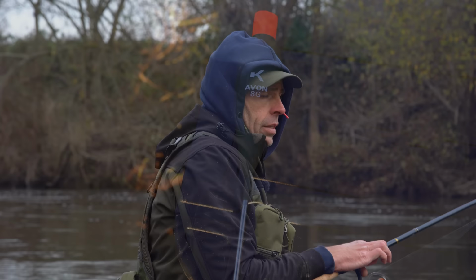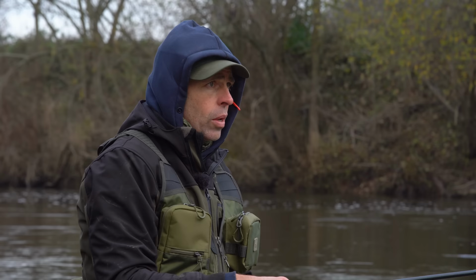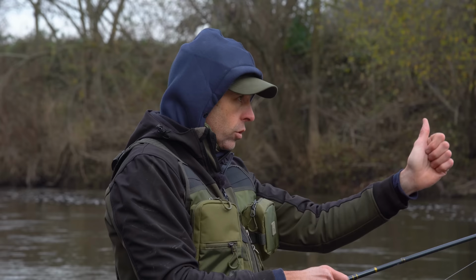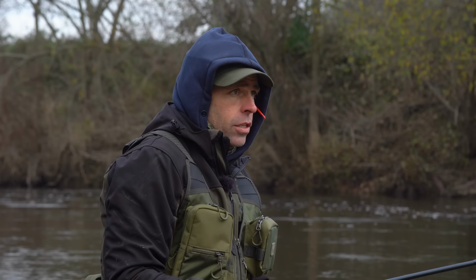Now, the thing with floats on a big river, any river really, when you're float fishing, is the rule of thumb is you will always get punished if you're undergunned, because when you try to mend the line or slightly hold it back, you'll just pull it offline. And if it's not running down in a straight line exactly the same as all your freebies, you're not getting a bite. So fishing light is often the biggest mistake that most people make on big rivers.